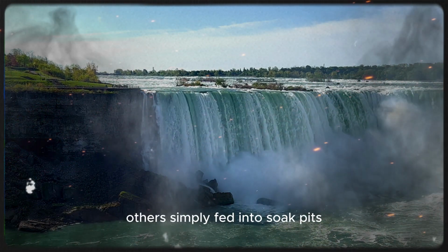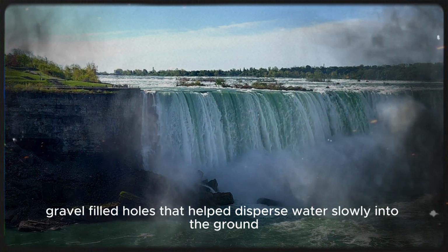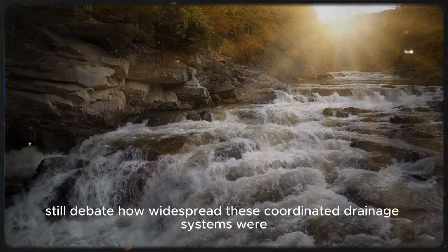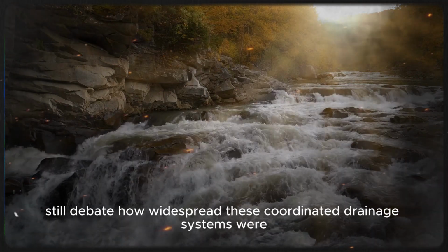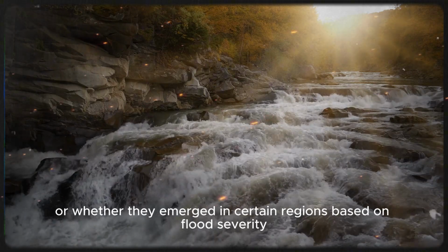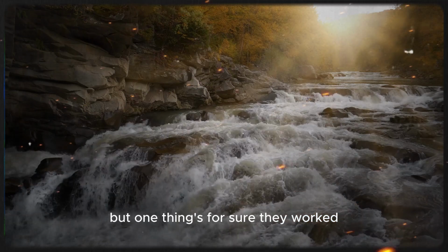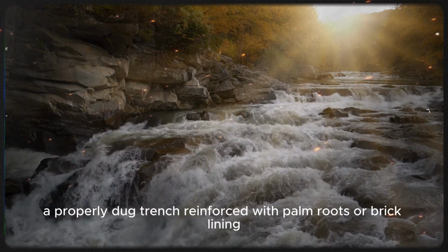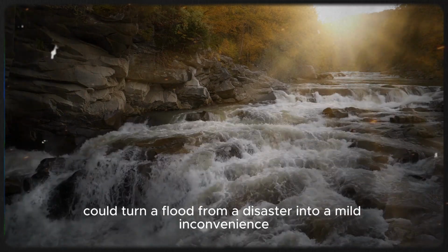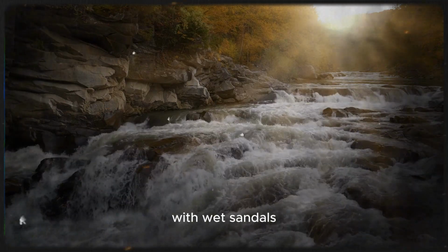Others simply fed into soak pits, gravel-filled holes that helped disperse water slowly into the ground. Historians still debate how widespread these coordinated drainage systems were, or whether they emerged in certain regions based on flood severity. But one thing's for sure: they worked. A properly done trench, reinforced with tall nets or brick wall, could turn a flood from a disaster into a mild inconvenience with wet sands.